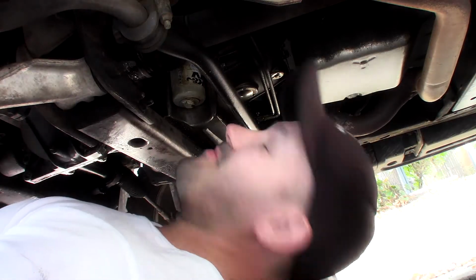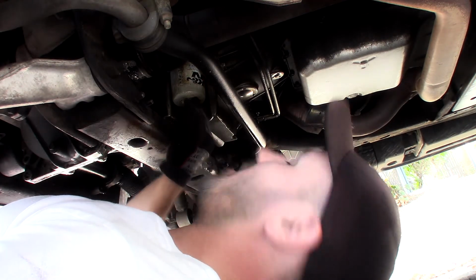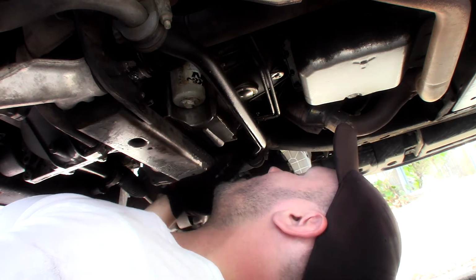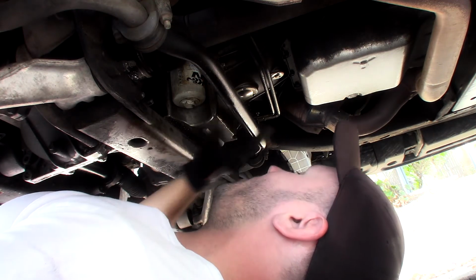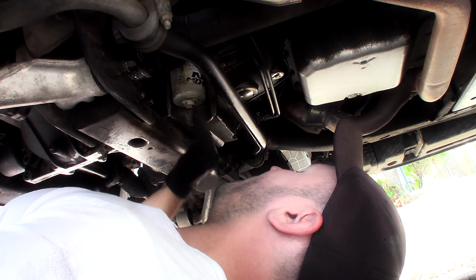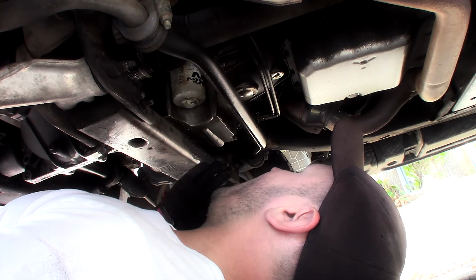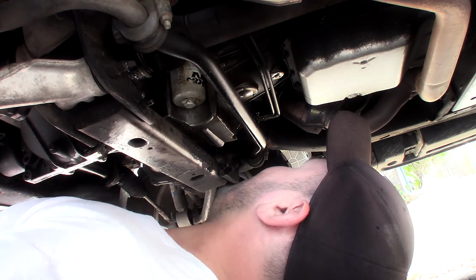Whoa, hey there. You moved. Okay, so next we're going to change the filter. This is the oil filter in this particular engine, but depending on your vehicle, the filter will be somewhere else. It could be somewhere else below the engine. It could be off to the side of the engine. You may have to go through the hood to get to it. It could be up in the engine compartment towards the top of the engine. So keep that in mind. But this filter right here, we're going to take off. It's going to be a little messy.